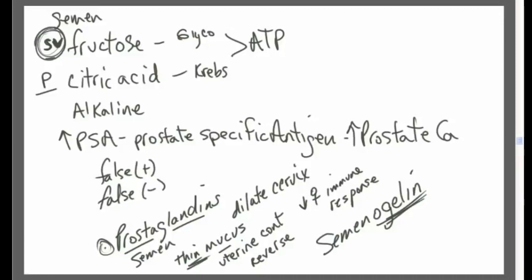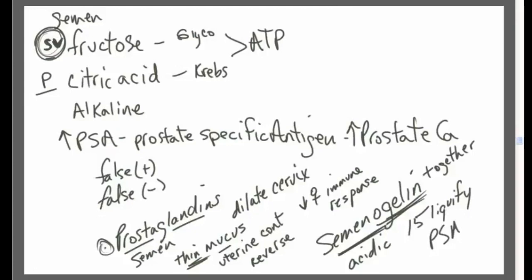The semen clumps up. And the reason it clumps up is because the female's pH is acidic. And it would kill the sperm and cause them to be real slow and sluggish, and they'd die. Seminogelin clumps them together in the middle of the semen, and then only after they are released, about 10 to 15 minutes or so, it starts to liquefy. So this holds them together. And they say that actually the PSA, prostate-specific antigen, liquefies the semen. Not the sperm. Those are the little cells.